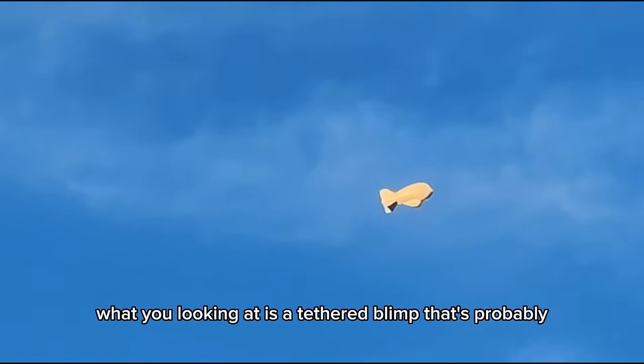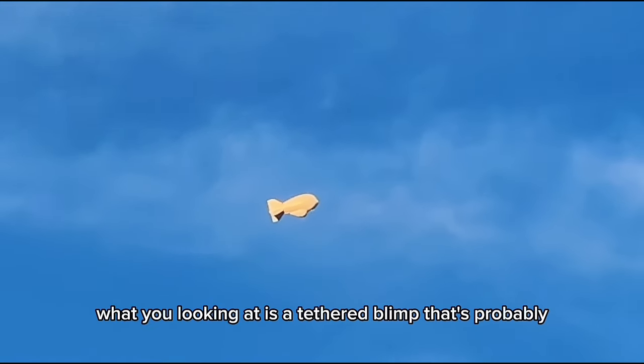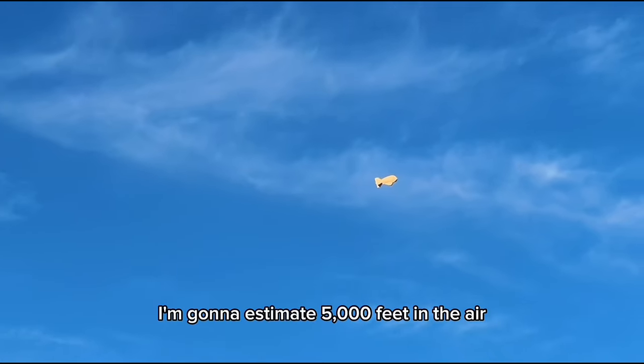What you're looking at is a tethered blimp that's probably, I'm going to estimate, 5,000 feet in the air. All new at 10, spy technology, once used in war, now in American airspace patrolling the border. Tonight ABC 15 investigator Dave Biskobing is taking action to show you these new eyes in the sky. And as you're about to learn, they see far more than the average drone.